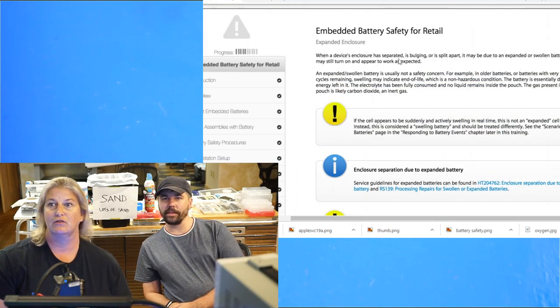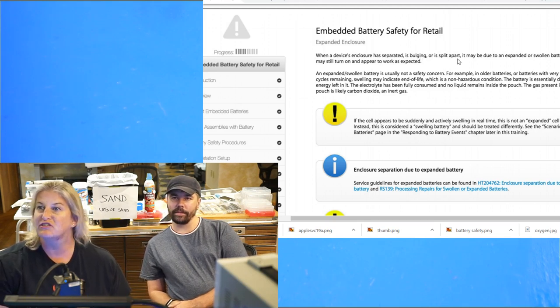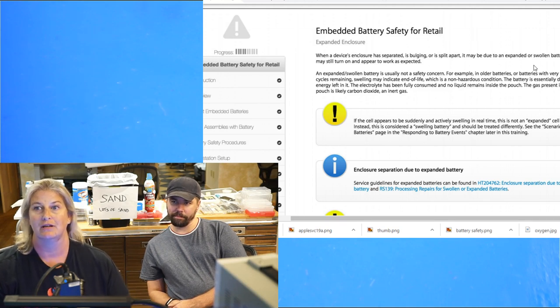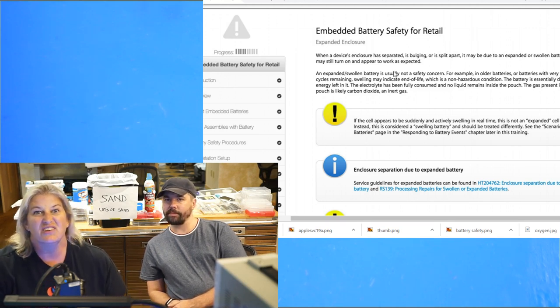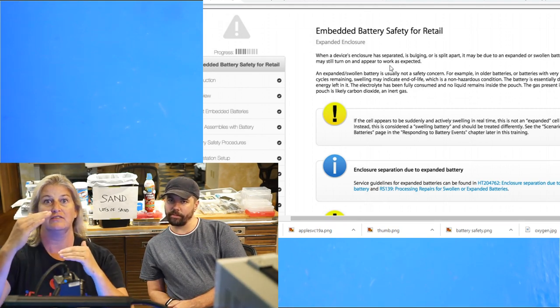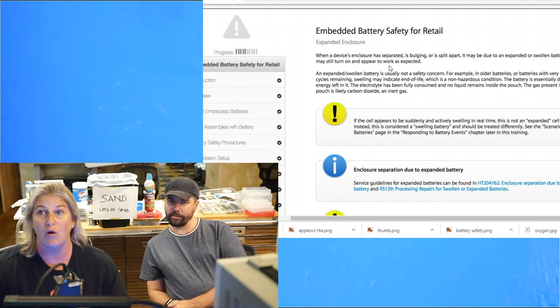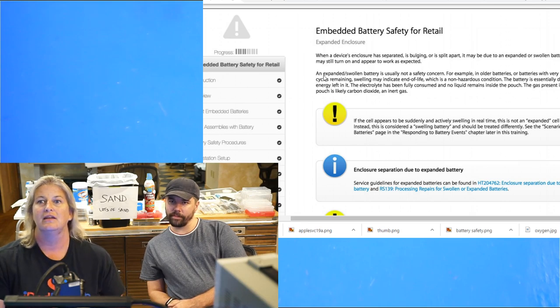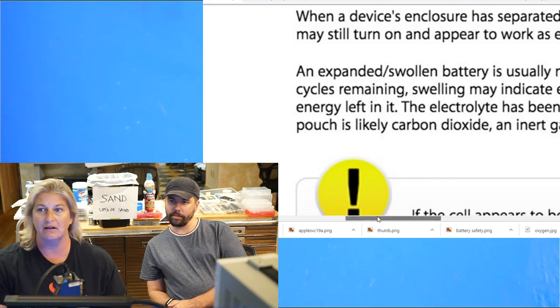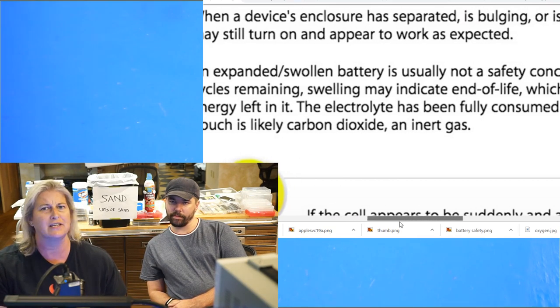"When a device's enclosure is separated or is bulging or split apart, it may be due to an expanded or swollen battery. The device may even still turn on and appear to work as expected." It's just the screen's lifted up because the battery is swollen. Guess what, guys? An expanded, swollen battery is not a safety concern, because it's perfectly safe.